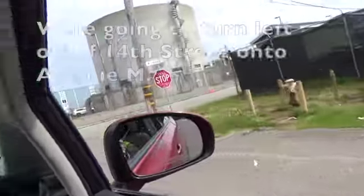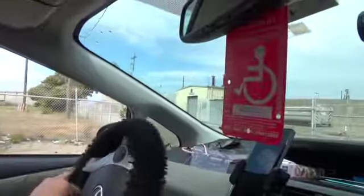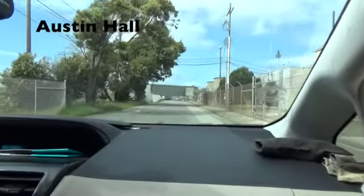So here's Avenue M. We're going to turn left off of 14th Street onto Avenue M. We're driving toward Austin Hall right now. That's Austin Hall, and those guys are working right in front of Austin Hall. Oh my God.